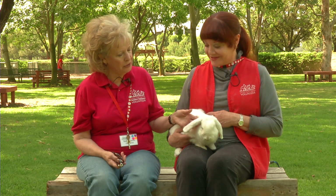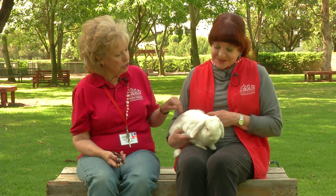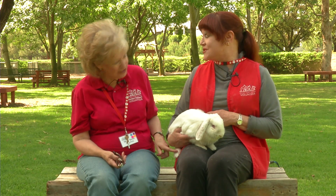I love the lop ears, and we get a lot of the mini lops, but getting the larger lops, I guess this is a regular lop. Yes, he's got very, very large back paws. I'd really love his good paws. For stomping to let you know what he wants. Okay. Well, if you're looking for a really sweet rabbit, this is Toki.